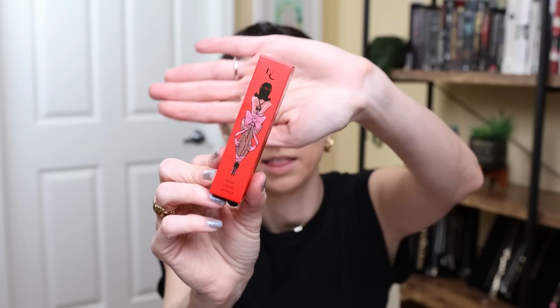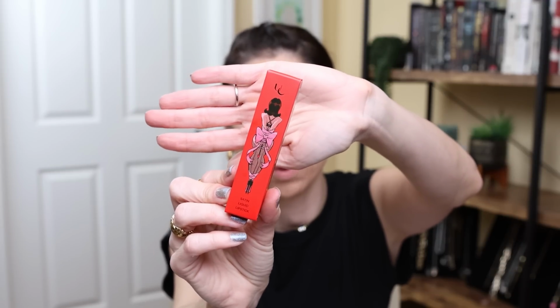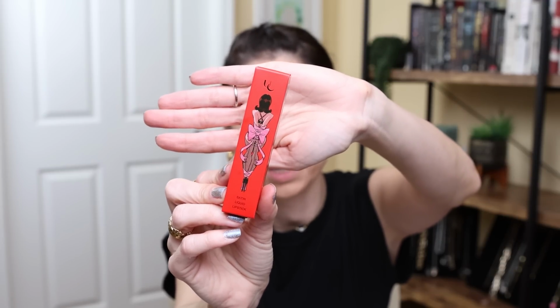And then last but not least, we get 3 satin liquid lipsticks. I'm so excited. I've never tried these satin liquid lipsticks from Unearthly. I've always wanted to. So this is what the outer packaging looks like. Again, very sexy, like the back of a woman's body with a corset laced up. I've seen pictures of this with the cool snow globe up top.